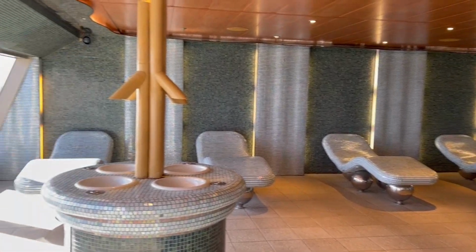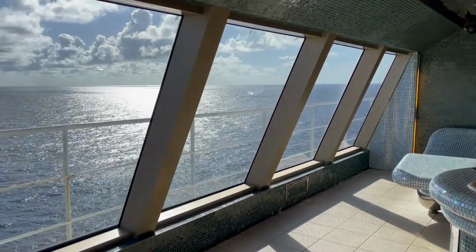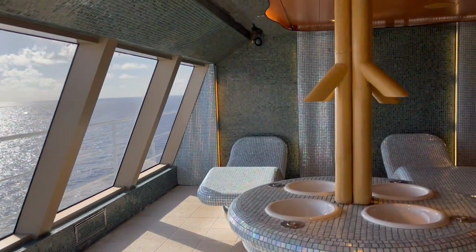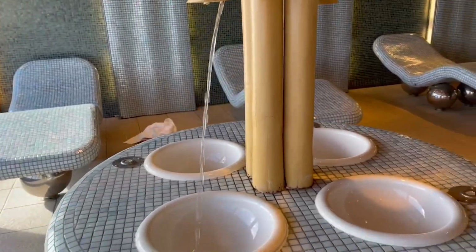On this side of the room, you'll get a great view of the ocean, or possibly of a port if you come up here while the ship is docked. There are also 4 water basins in case you want to splash your face. I don't believe this is meant for drinking. We learned that the hard way.